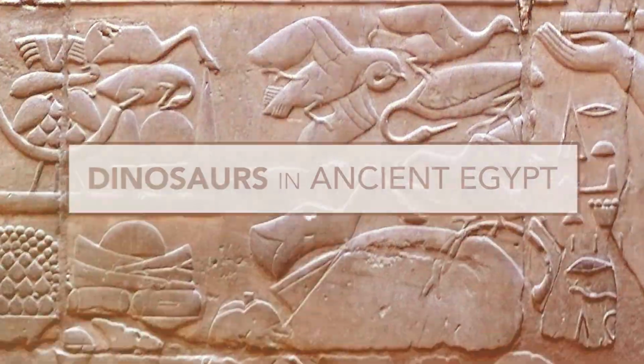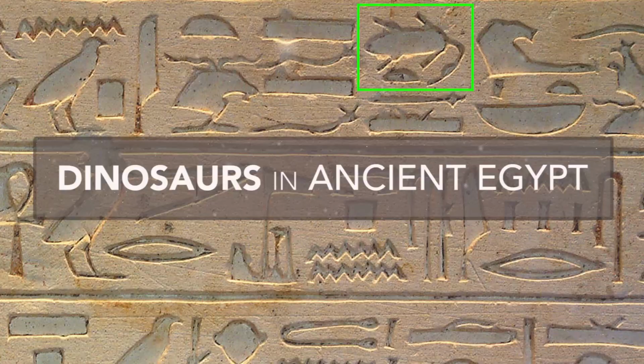Rather, did you know that there are plesiosaurs in ancient Egyptian hieroglyphics? Well, get ready for an education. Sort of. If you're like me, it's probably news to you that there are dinosaurs, plesiosaurs, in Egyptian hieroglyphics.